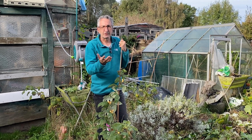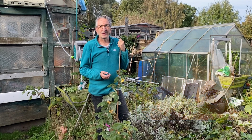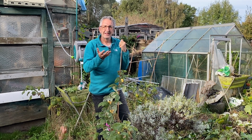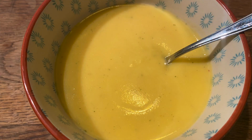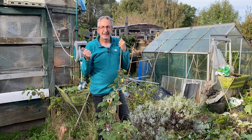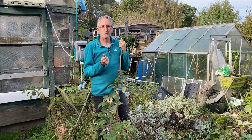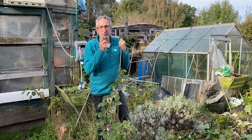And here's the butternut squash all chopped up. Got quite a lot of it, I can tell you. And then here is the finished result. Smooth, creamy, tasty. And because they had fresh chillies from here, you got a really good kick at the end of the soup. Really beautiful stuff. I'm going to make it again.